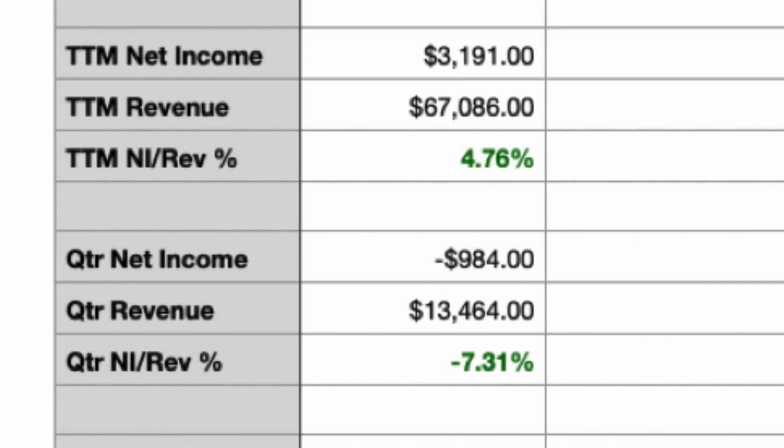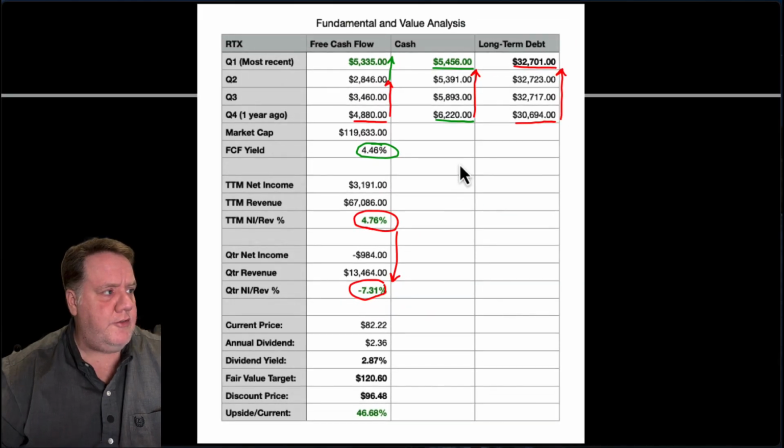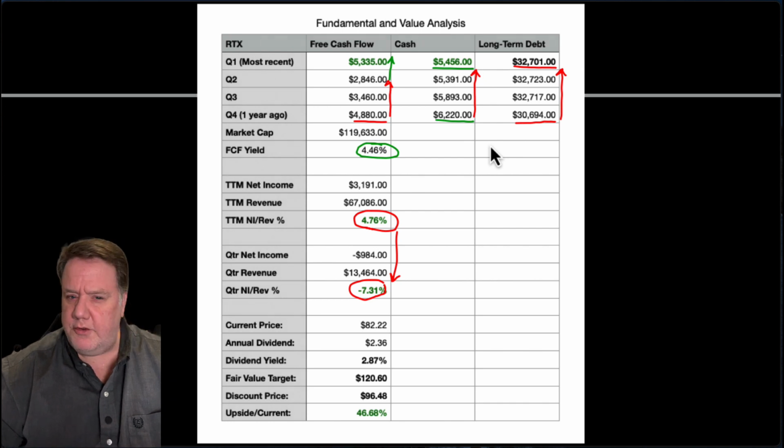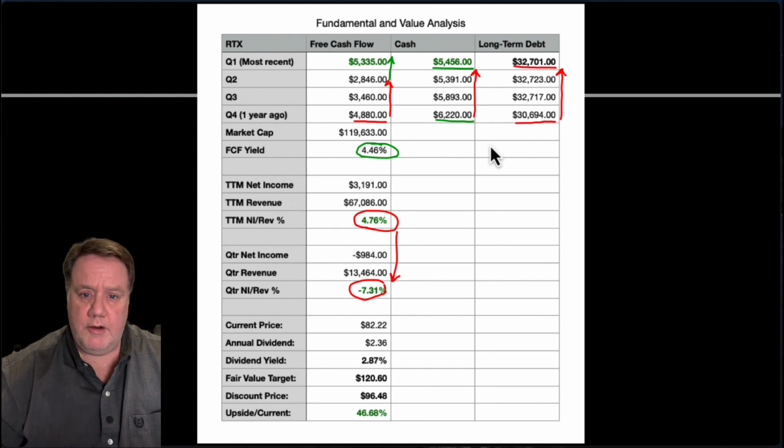Some of those indications can also be seen in the company's operating margins. Over the last 12 months, net income was a little under 5%. This is a company that generally operates with fairly narrow operating margins, like a lot of companies in the defense and aerospace sector. The concern is that in the last quarter, that number dropped to negative 7.3%. That confirms some of the negative trends that we're seeing in long-term debt and liquidity. However, the increase in free cash flow is an interesting counterpoint that suggests that some of these elements may simply be a temporary phenomenon, coming from things like increasing interest rates.